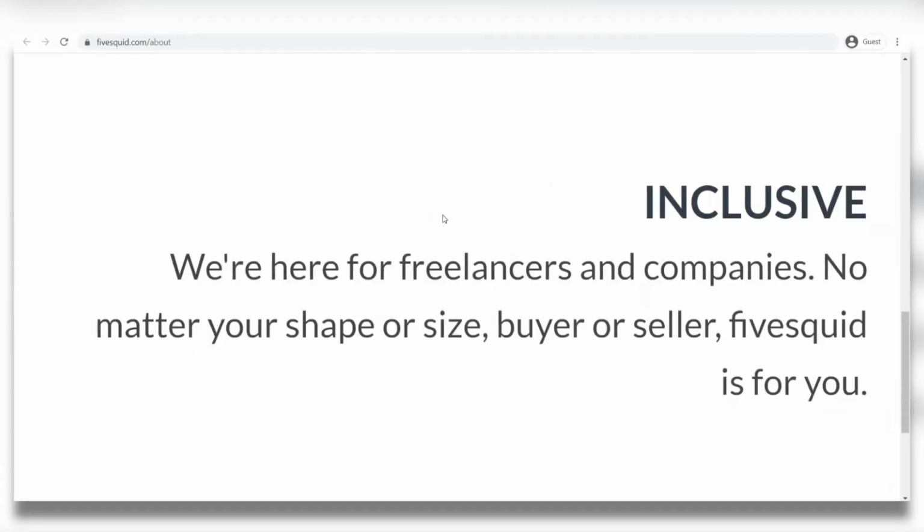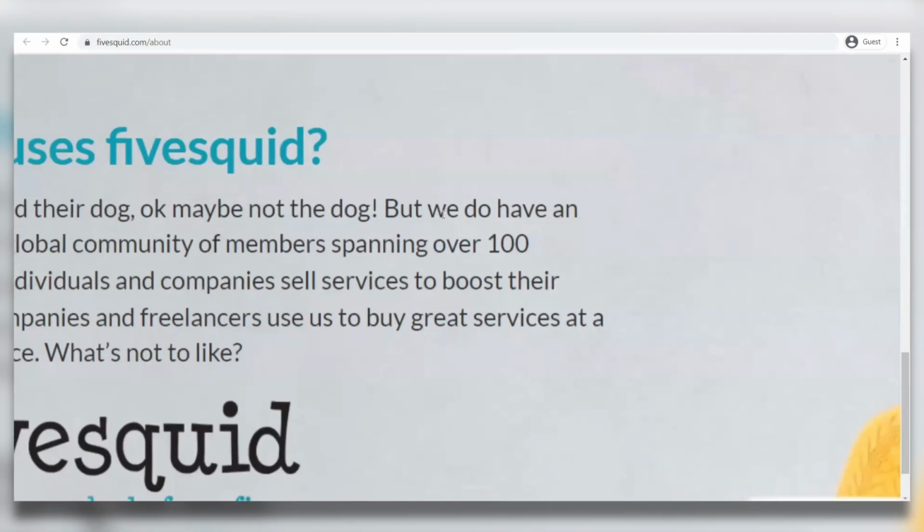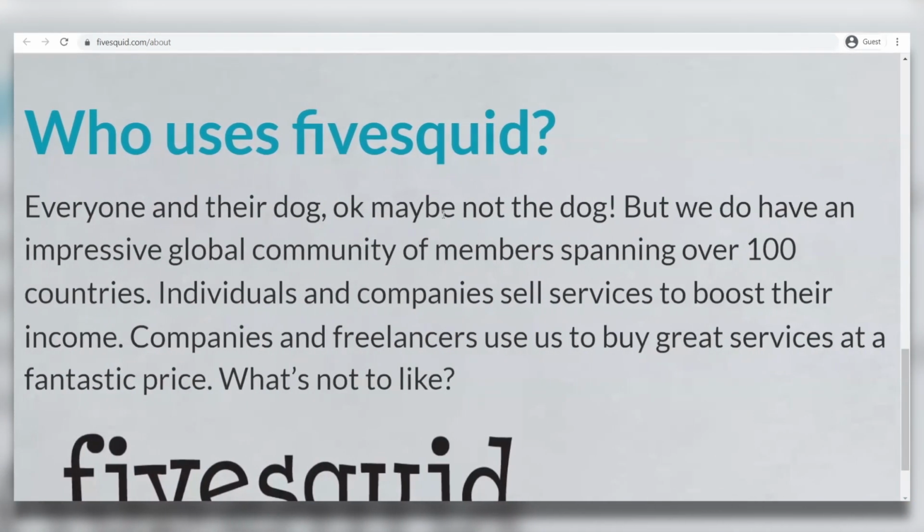Now, who uses 5Squid? Everyone and their dog. Okay, maybe not the dog, but we do have an impressive global community of members spanning over 100 countries. Individuals and companies sell services to boost their income.